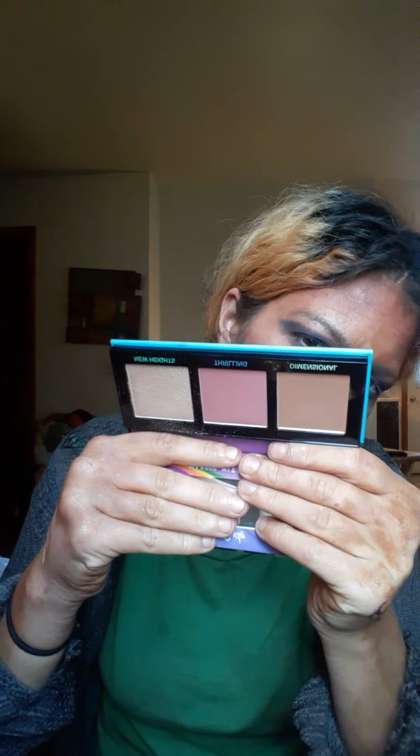This one, oh my god. This is what I had on my eyes beforehand. Then I fell asleep with my head smacked to a pillow, so I had to quickly fix up my makeup so it doesn't look like shit. So let me swatch this out so you can see the vibrancy of why I love this so much.